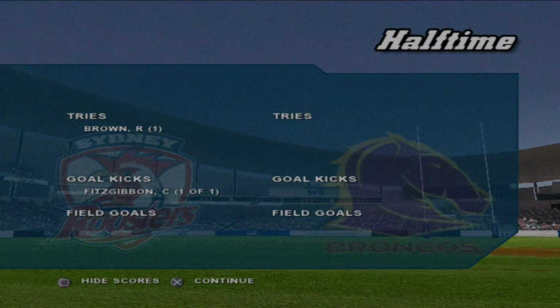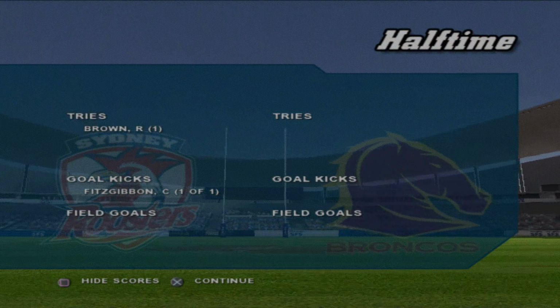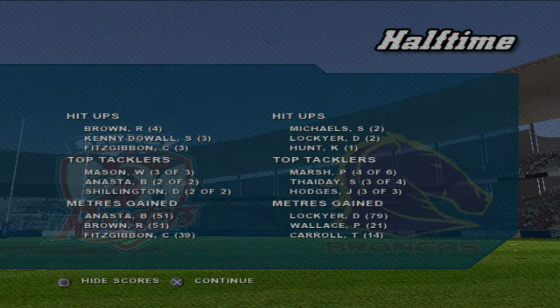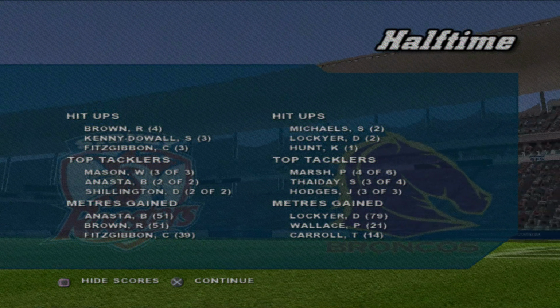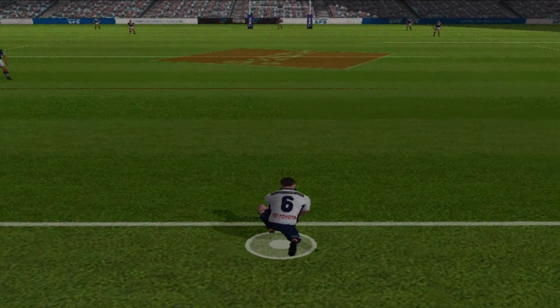The Brisbane Broncos, behind on the scoreboard at the break, and really with only themselves to blame. That half of footy here this afternoon had a bit of everything. Referee gives the signal and we're back underway.